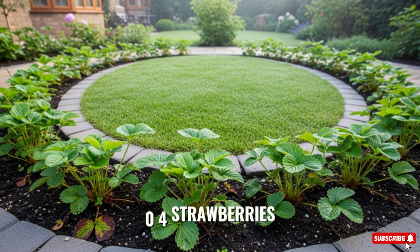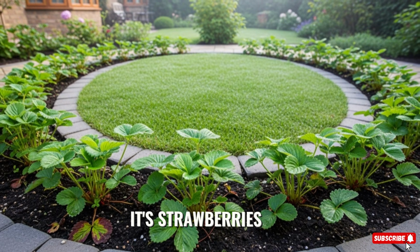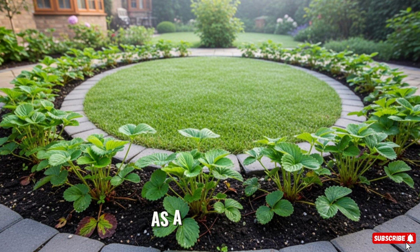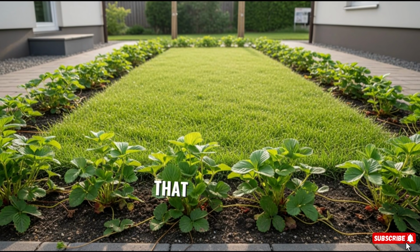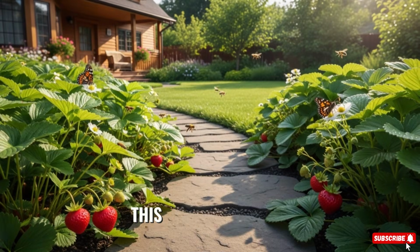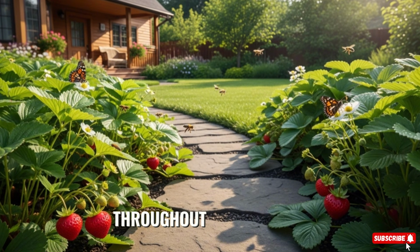Number 4. Strawberries. Number 4 might surprise some of you. It's strawberries. Yes, the same fruit you love eating can also work as a functional ground cover. Strawberries spread quickly through runners, which are horizontal stems that reach out and create new plants wherever they touch the soil. This spreading habit makes them excellent for filling in various spaces throughout your garden.